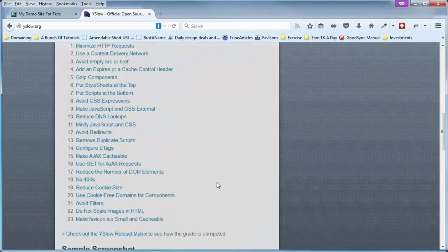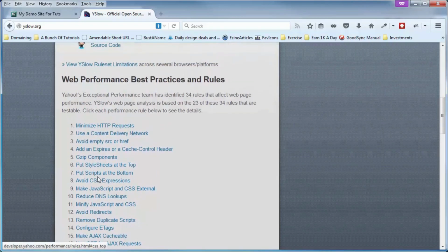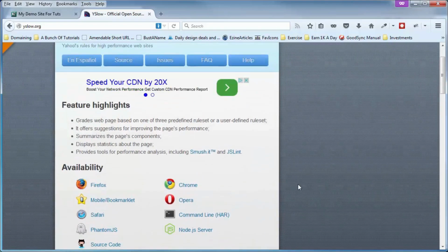web page, and whenever you run the test on your web page, which we're going to do here in just a second, it compares what you have to the optimum way things should be and gives you a score based on the results of that test. Now, before we run that test, I do want to point out that each one of these is a clickable link that will take you to a page that will explain more about each one of these testable rules, and I want to show you some things to consider when installing YSlow on your particular browser.